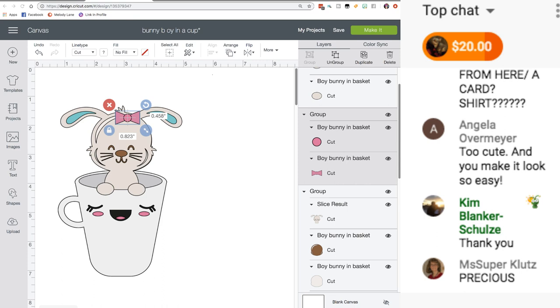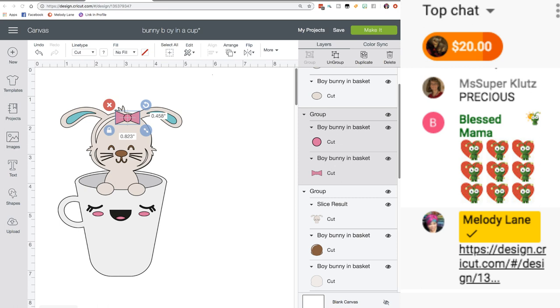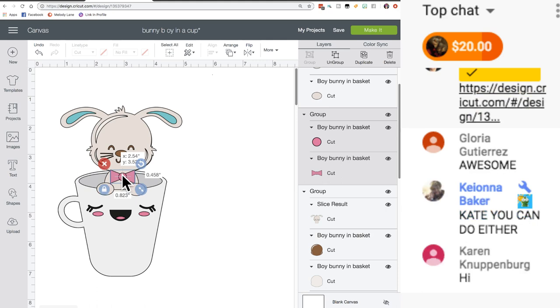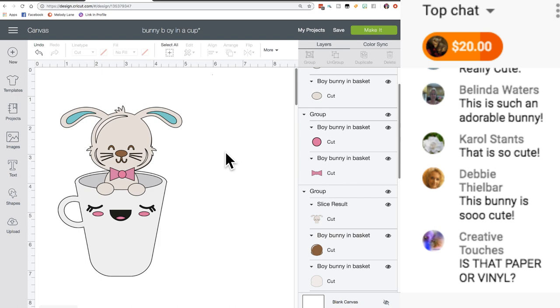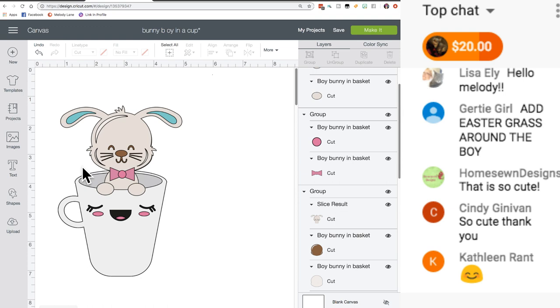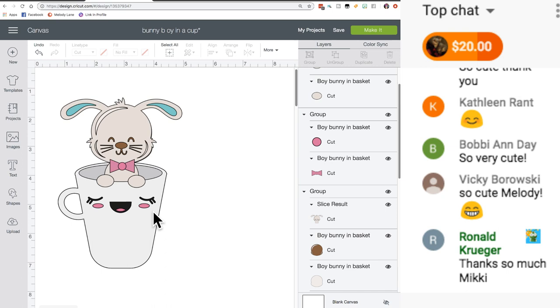I'm not making a card out of the bunny in a cup. Oh, what do you do with it from here? A card or a shirt? You can put it on a card. You can put it on an Easter card or something. What about pattern for the body? If I wanted a whole bunny, I would just get it from Design Space. But you could cut this out and put it on, it would be cute, I think, on the inside of a card too, or the outside of a card.